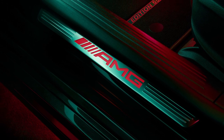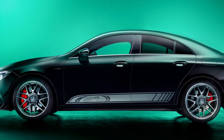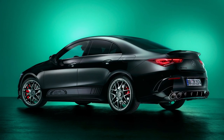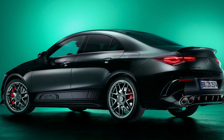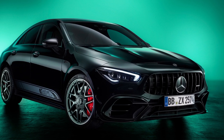Other upgrades include new decals on each side of the vehicle, new 19-inch AMG wheels painted in titanium grey, and the AMG fuel filter cap, which comes in silver chrome with AMG lettering. The Edition 55 package will cost you 12,000 euros in Germany.